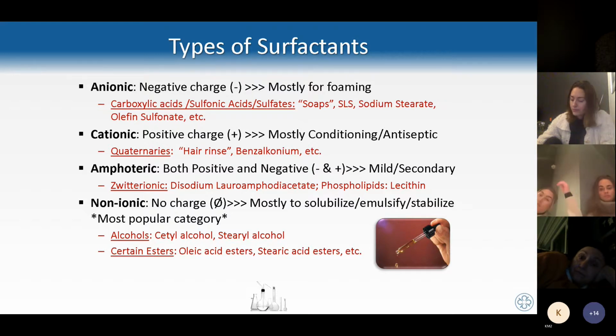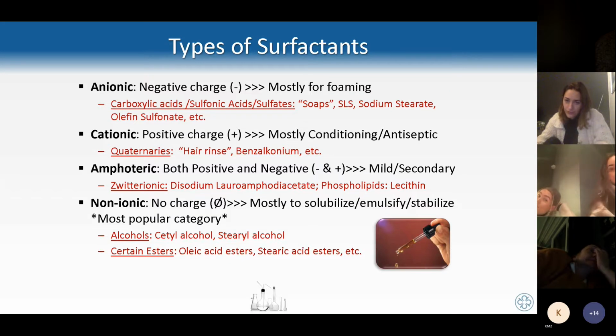Then we have the amphoteric, which are the surfactants with positive and negative charges at the same time. One case, for example, is the phospholipids, lecithin. Where you see soy lecithin, it means you're using a surfactant that has positive and negative charges, because it's important for that ingredient to be embedded in a formula where stability is very necessary. So you will have an ingredient that stays stable in the emulsion and remains stable throughout the entire use of that product, especially for those that tend to break away very easily. So phospholipids, lecithin, etc., those are amphoteric.